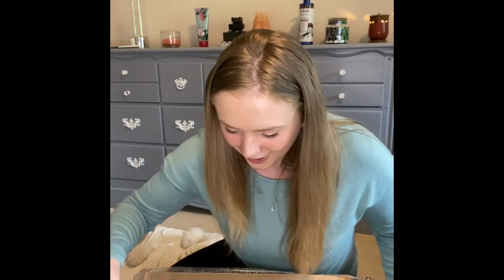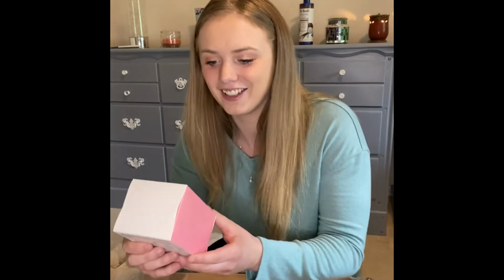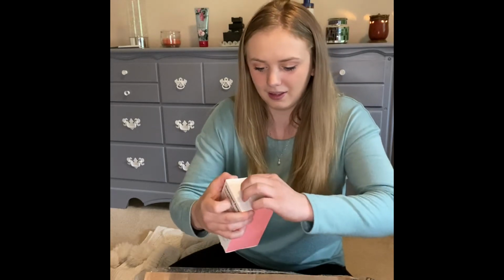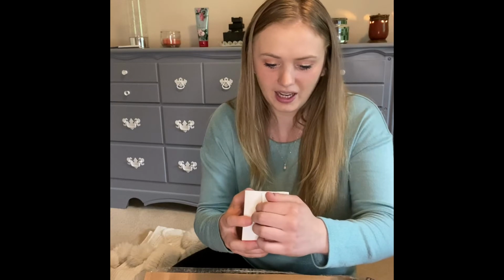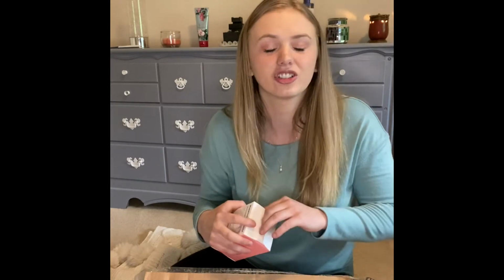Let's see what else I got, guys. Energy Fizz Sticks. Strawberry flavored. Let me see. It's just, you add 1 stick for 8 ounces and you stir, and it's supposed to give you natural energy.